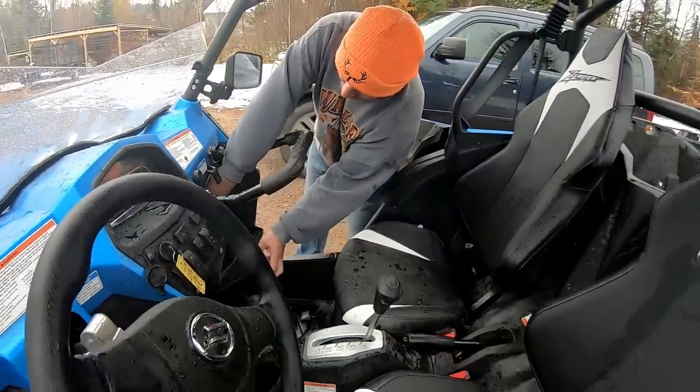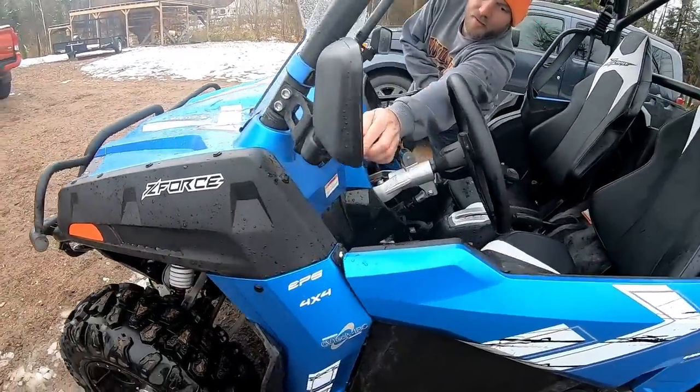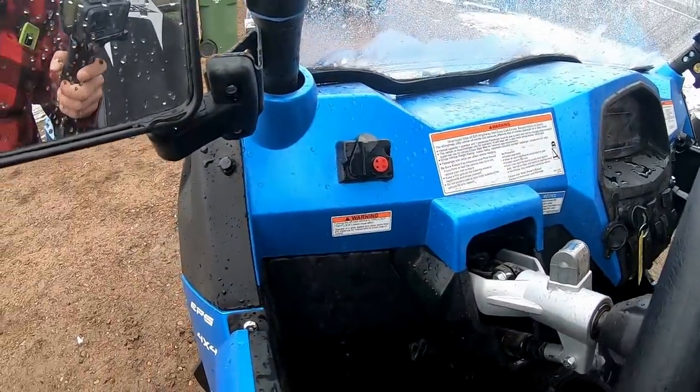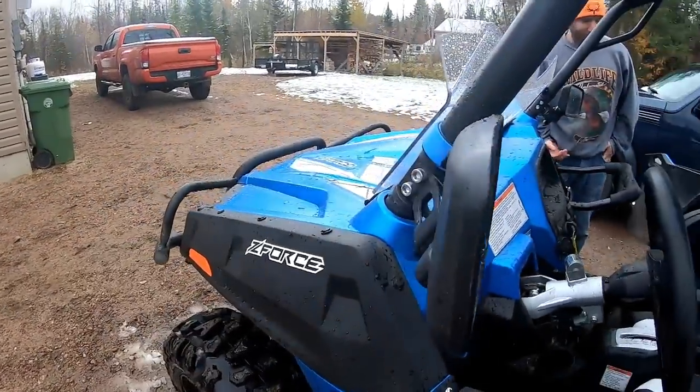Lots of storage. There's a glove box here. There's a little storage box on the driver's side there. So a little bit of storage. Were the mirrors on it? Yeah, mirrors come with it. Okay, cool.